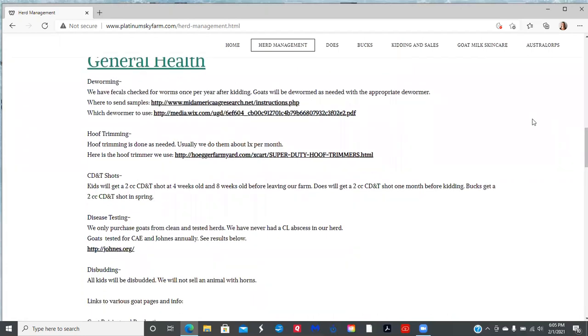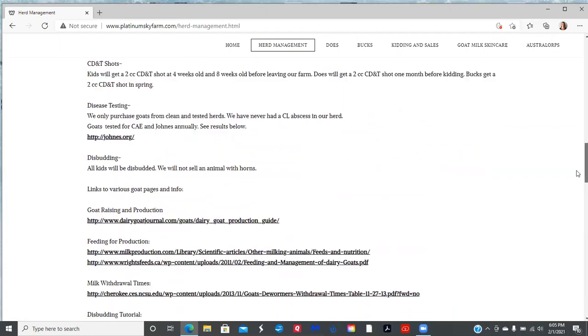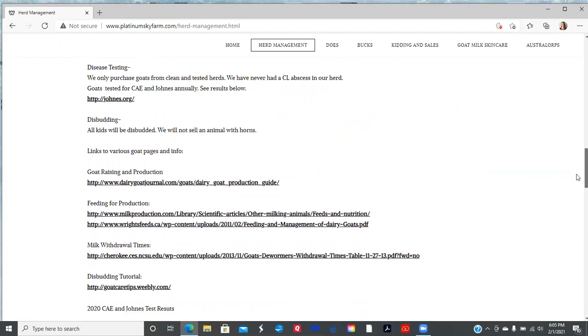I don't need to do a lot of deworming. We have checked fecals pretty regularly over the years, and thankfully our herd is pretty resistant. So that's pretty cool. Hoof trimming, all the basics. We do pretty much standard to what most herds do.